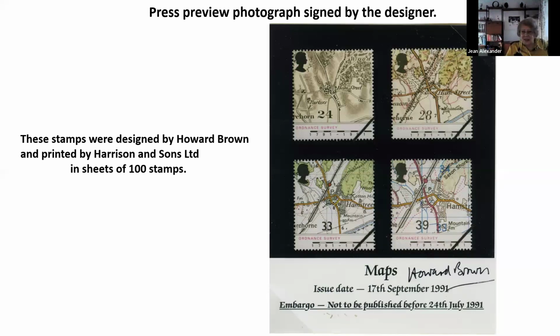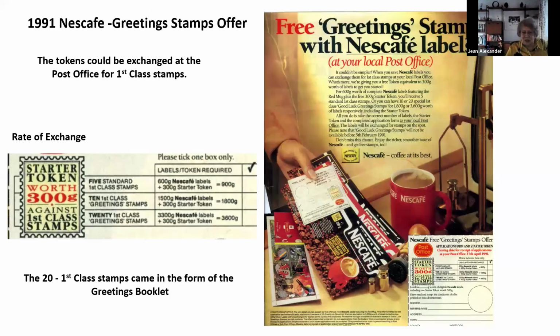Back to Nescafe, back to coffee. And here, depending on how many labels you handed in at the post office, you could get different things. If you look closely, 20 first-class stamps, you got them in the shape of a Christmas booklet. And you can see it just down at the bottom of the advert.